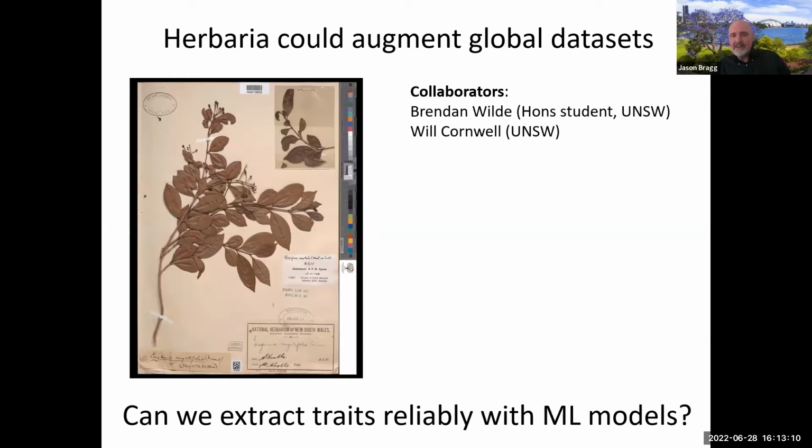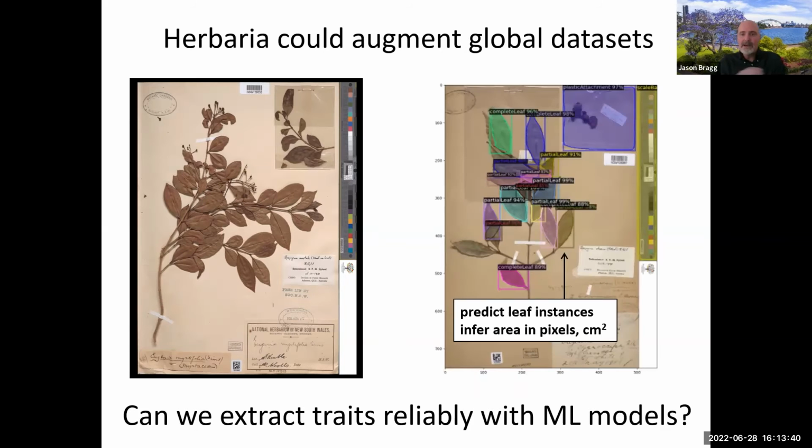So with collaborators, including Will Cornwall at UNSW and Brendan Wild, an honours student who worked with Will and I last year, we started thinking about how herbaria might augment these global data sets. In particular, it's still quite a lot of effort to measure leaf traits from specimen sheets. So we started to wonder, could we extract traits reliably with machine learning models towards this goal? So I'll just tell you a little bit about what we did on that.